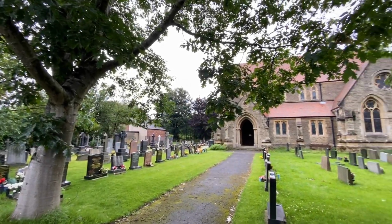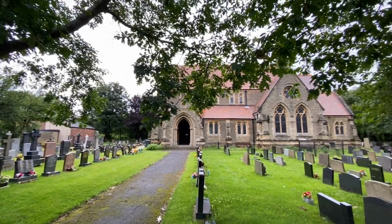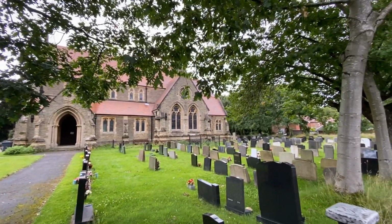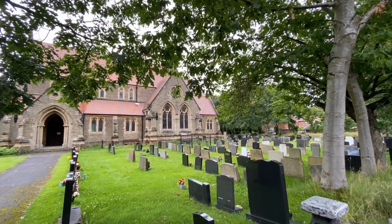This stage of the trail actually starts here at St Anne's Church on Manchester Road, although I decided to record my introduction somewhere a little bit quieter. The trail then heads out onto Clifton Moss.